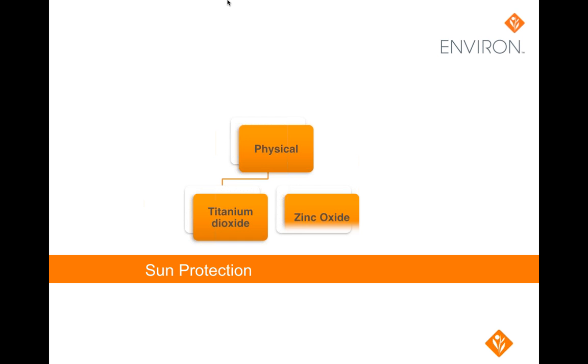Zinc oxide. Another very important sun reflectant is zinc oxide, which also has other benefits on the skin. Zinc oxide is probably the best sun reflectant because it provides good protection of UVA rays. One of the disadvantages when formulating the zinc oxide is that the pH is usually high, and antioxidants and active ingredients cannot be added as the efficacy will be compromised by that pH.